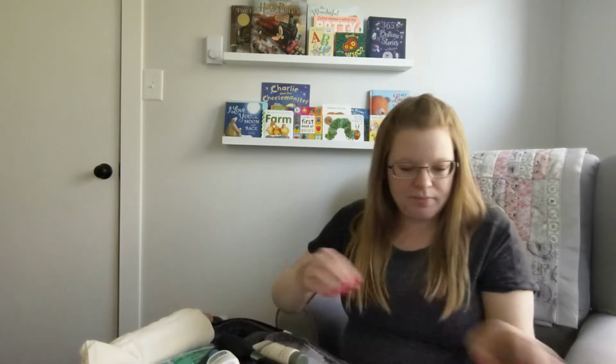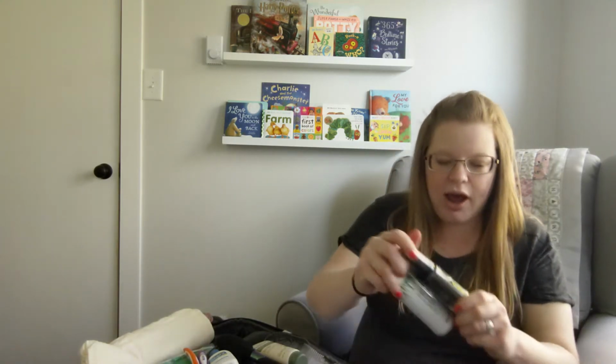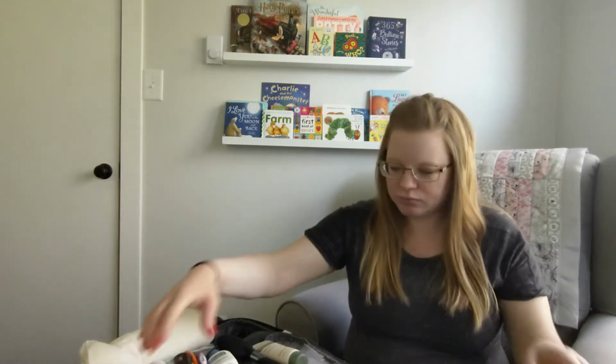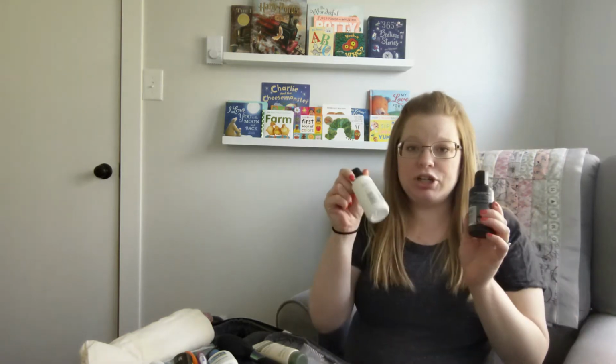I've got lotion, face wash. We both have toothbrushes with caps on them. I have mousse, dry shampoo, which I don't know if I'm actually going to be washing my hair there or not, but I did bring shampoo and conditioner. I may just be doing dry shampoo. We'll see how that goes.